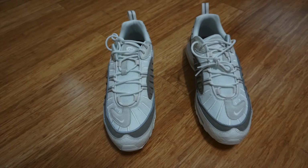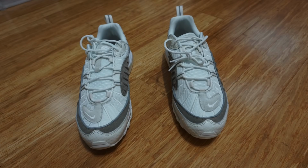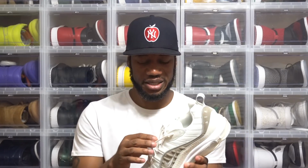I guess white sail snake colorway. You do got the snake print on the midsole of the shoe going all around the shoe. Full unit air bubble and that sail colorway. Air Max 98 is a little bit different. You have the two textures on the upper part of the shoe. You also got it on the eyelets as well. And also on the medial side of the shoe, you got another patch.